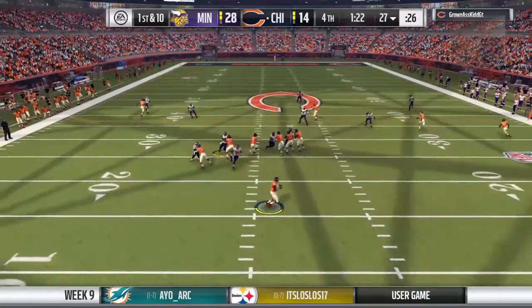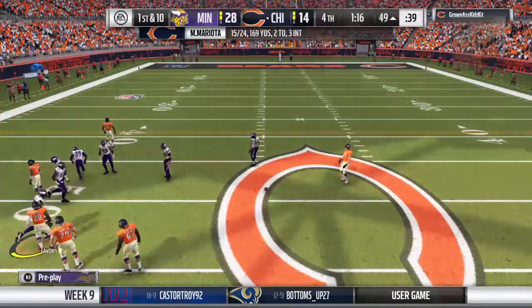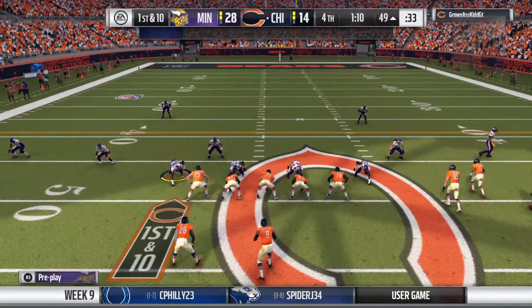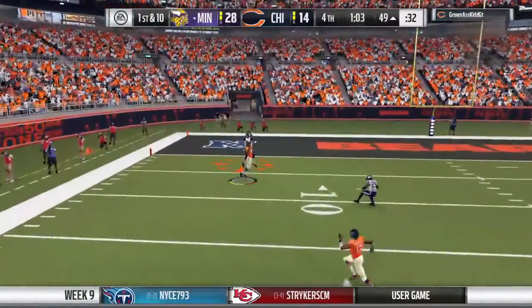They go back to the air here after the INT. And he finds a man with a crossing route. And he'll be taken down, but not before he gets into enemy territory. An ex-teammate used to tell me all the time, I hate experienced quarterbacks because no matter what, you really can't hide what you're doing. And I think that right there.